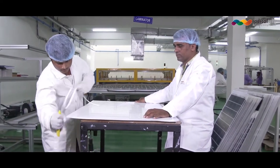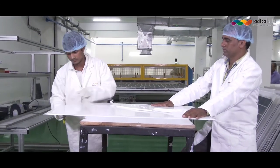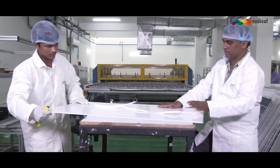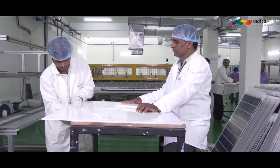Step 6. Trimming. After lamination, every bit of extra material is trimmed perfectly to give the PV module a finishing touch.